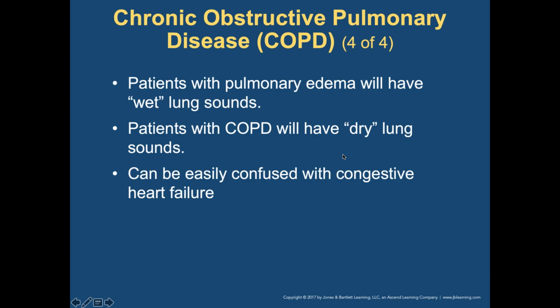All right. So with COPD, patients sound like their lungs are dry. I mean, they sound like they're drowning. Patients with pulmonary edema, often caused by congestive heart failure, often have the wet lung sound. So that's where your rhonchi and your crackles come in. So different signs of the lung sounds. And patients with COPD will often have dry lung sounds and wheezing. So their wheezing kicks in, and it's just, oh, poor folks.